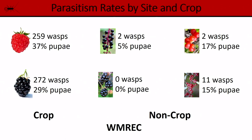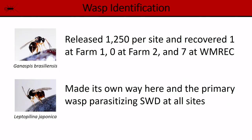We had almost 260 wasps from raspberries and 270 wasps from blackberries, which was 30% and almost 40% of the pupae, respectively. So we did actually find relatively good parasitism, but the parasitism that we found was almost all Leptopelina japonica. So this was not the wasp we released.